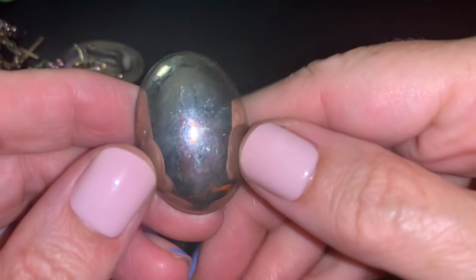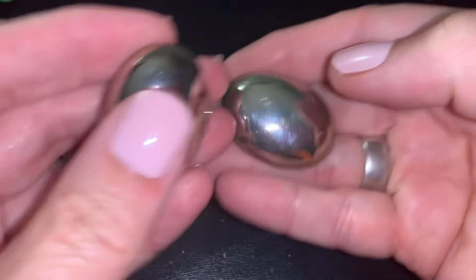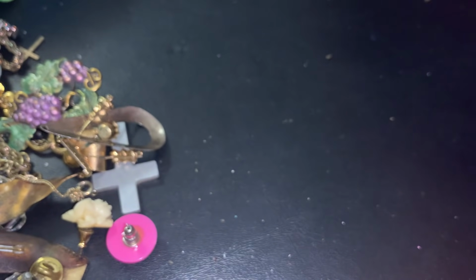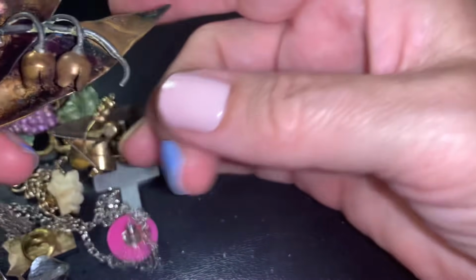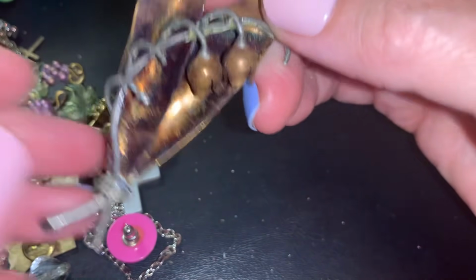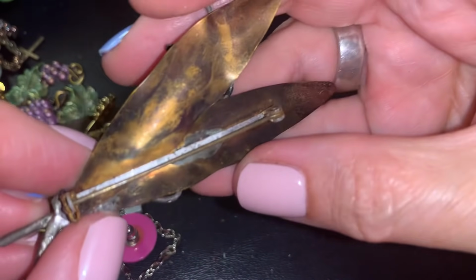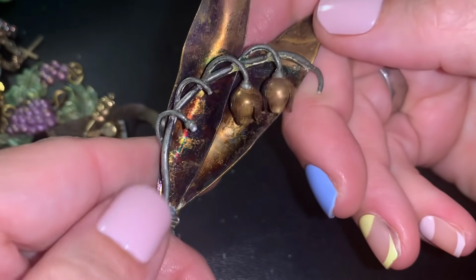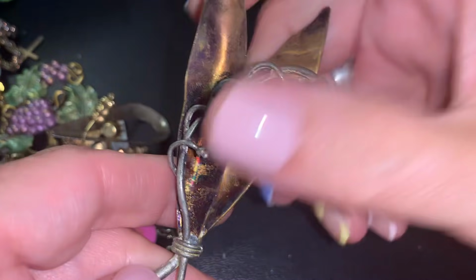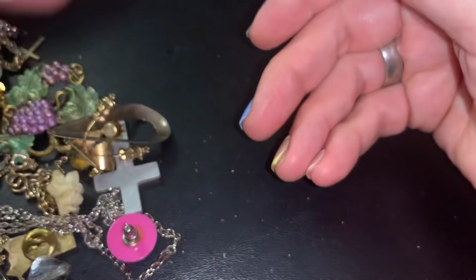Ooh, that's a big egg-shaped earring. Those are big. Oh, this is like, I forgot. Oh, some of them are missing. I love those flowers. Yeah, it's in bad shape though. And if it had all the flowers, I wouldn't mind that it was kind of rusty like that. It's still pretty.